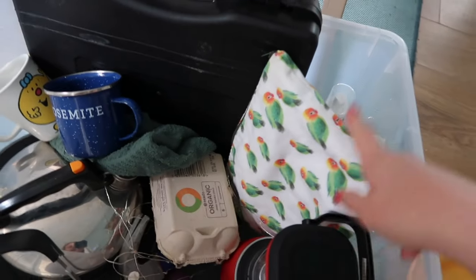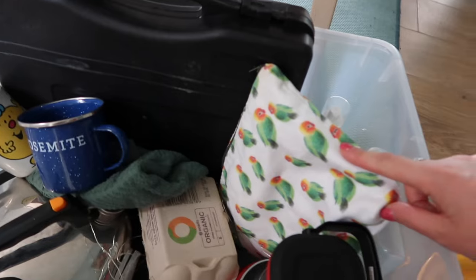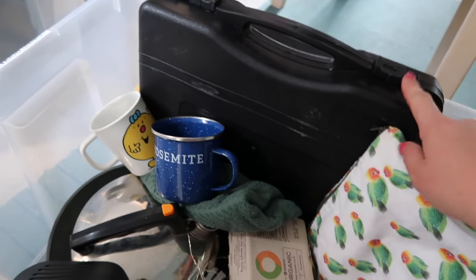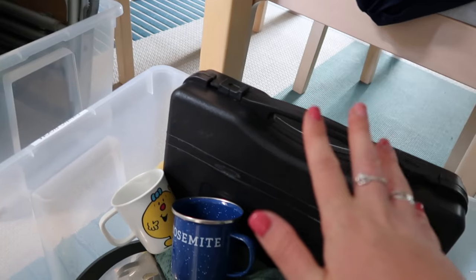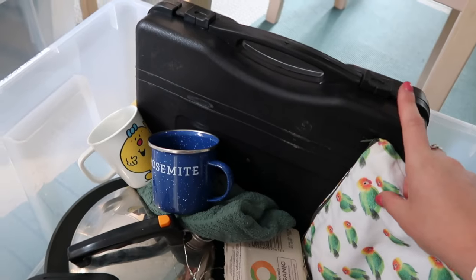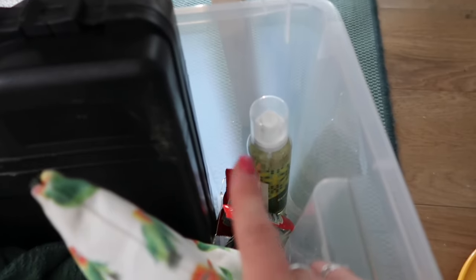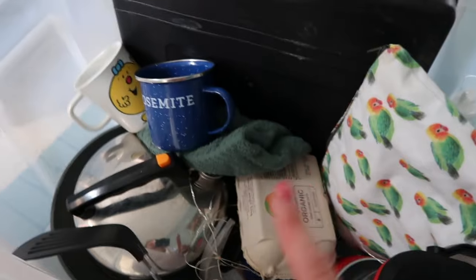In here I have my coffee pouch, my Jogo straw for making coffee in the morning. This little thing here is a stove. So my dad lent me this. He's lent me many things that I'm taking. So this is to make my coffee and my eggs in the morning. I have oil for that, a couple of sachets of ketchup and the eggs.